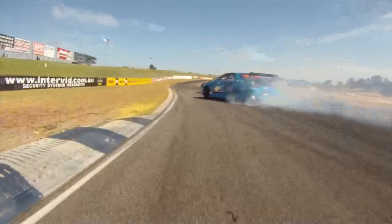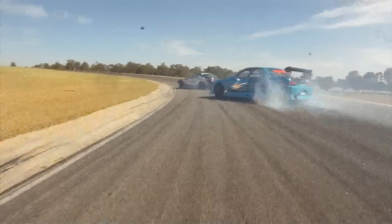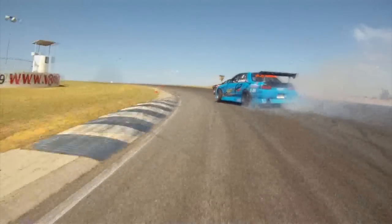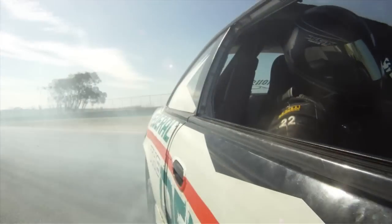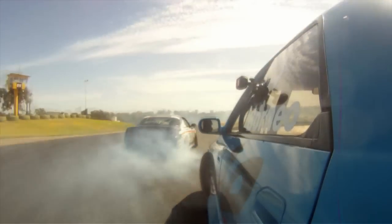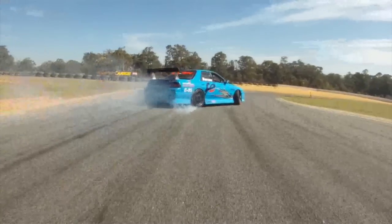Transition through the S's. Absolutely as tight as you could possibly be with proximity. This is what we want to see out of one of WA's best drifters. Great apexing. Both cars sitting on the line. Up to the hairpin. A little tighter from Adam on the hairpin there than myself. Last turn. Pulling tight on the apex.